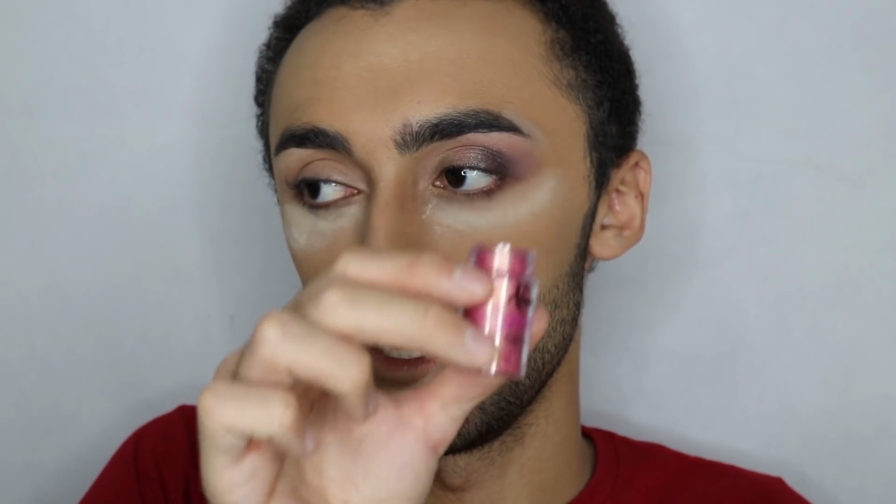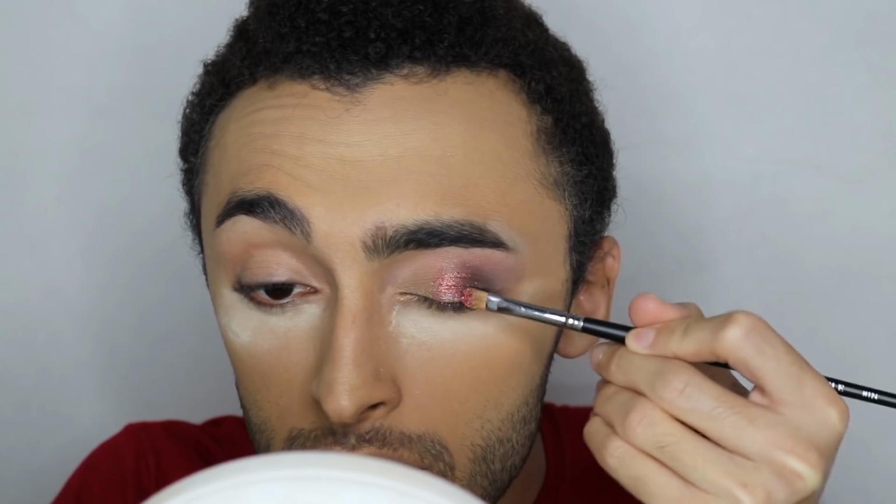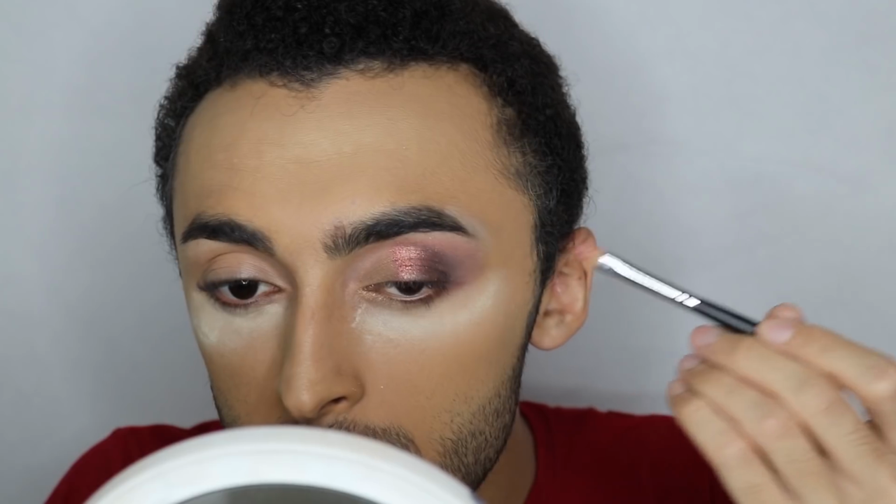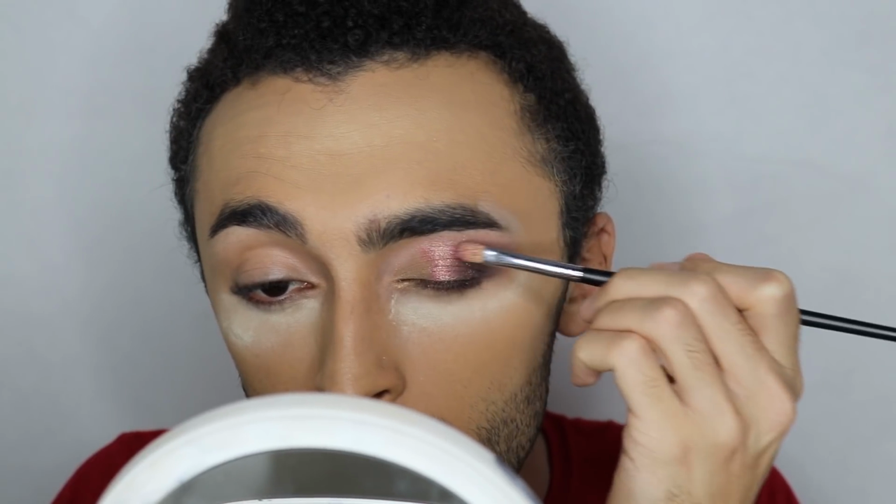Kind of wanted to go for a spotlight look, so just using that same M124 brush by Morphe, I'm going to be getting our loose pigment and just placing it directly in the center so it can give it that extra pop of color. Oh my goodness, this shade is stunning. And I want to take it a little bit higher just into the crease to give it this illusion that it's going up and beyond. Okay, so that's one of the eyes all smoked out and ready to go.